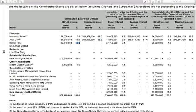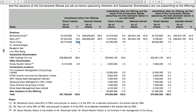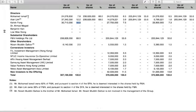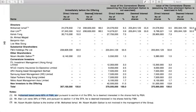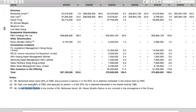Kelvin Fong owns 10% of Pronex before IPO. If you look at the numbers here, Ismail actually owns 62% of P&N, the company that owns Pronex through deemed interest, and Alan Lim owns 38% of P&N. Okay, which is over here.